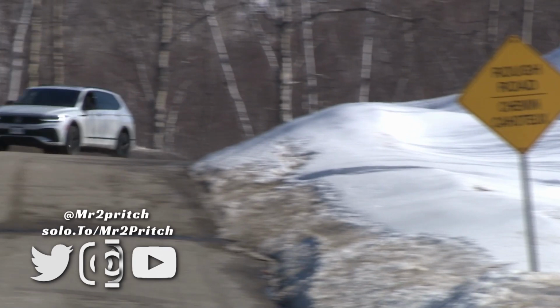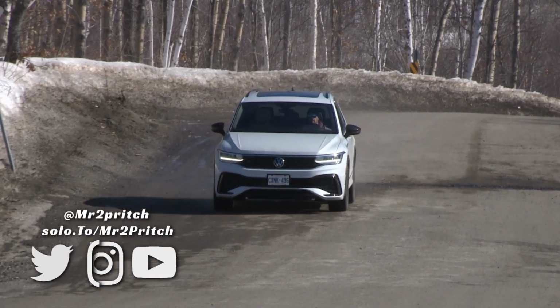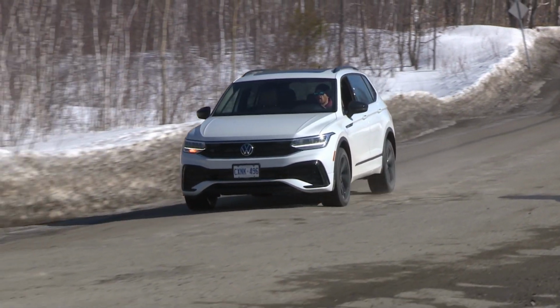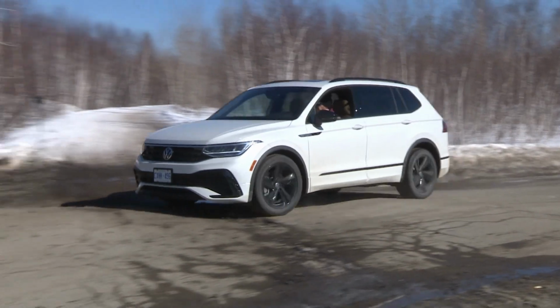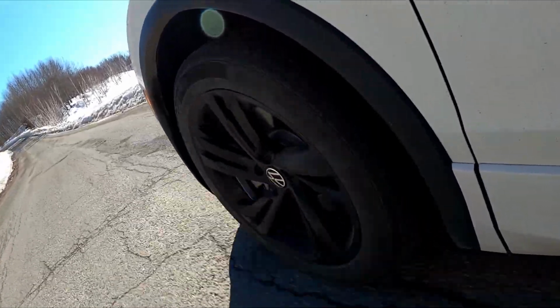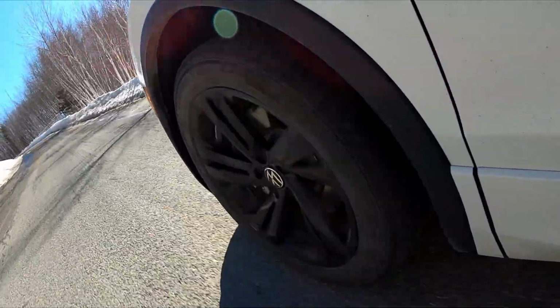On the roughest back roads I test crossovers on, the Tiguan impressed with strong control over body motions, keeping the ride from getting too bouncy and dramatic, and keeping the vehicle body and occupants more stable more of the time. On these worst-case scenario testing surfaces, the Tiguan's ride can feel brittle and choppy at times, though dramatic body motions and noise levels are very nicely controlled.